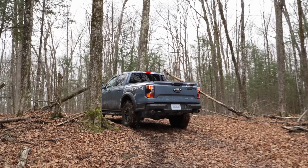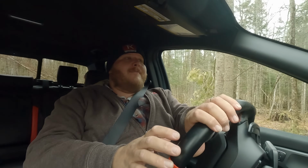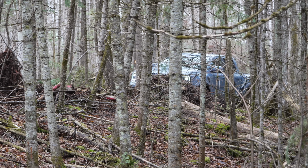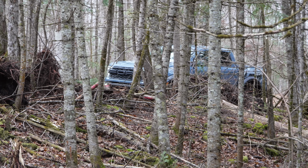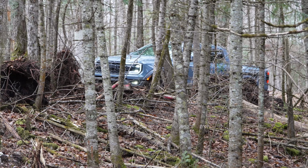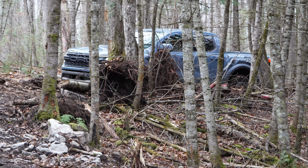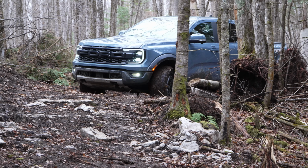Yeah, Ranger Raptor's making short work of this, man. Nice. Continuing on now, let me start talking through how I think this truck stacks up to the Gladiator Rubicon, the Colorado ZR2 Bison, and the new TRD Pro. And we've had all of those trucks out here on our trails within the last year. And I'll tell you, the first area that I think the Ford really stands out is in suspension.